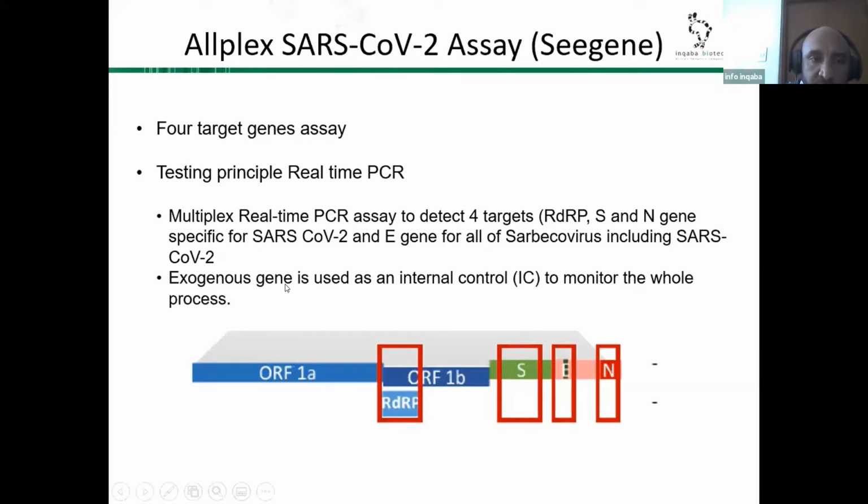In addition, an exogenous gene is also used as an internal control to monitor the whole process, from sample collection. Is the sample collected properly? Is the RNA extracted well? And also, how's the analysis? So if your internal control shows a negative result, then the result is invalid. So it has to be either repeated or a fresh sample needs to be collected. And this is just a picture showing which regions are targeted on this kit. The RdRP, the S, the E, and the N gene are targeted.